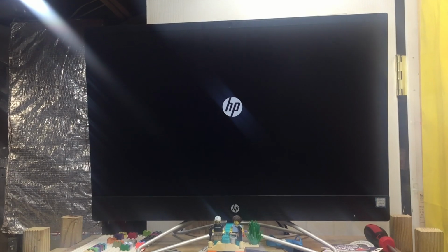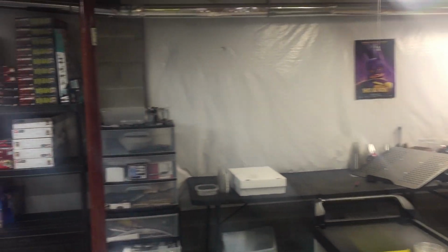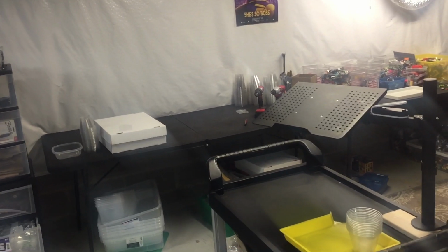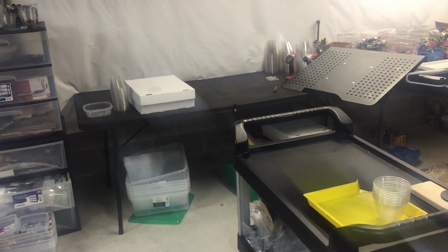Hey, it's Wednesday. My computer's restarting, so I can't show you anything. But I don't have any orders on BrickLink or Brick Owl today. Just a couple orders on eBay. Had to restart that because there was something from the Windows UI that was frozen on my screen. I couldn't get it off, so I had to just restart. Anyways, let me get you caught up because a lot of stuff happened.